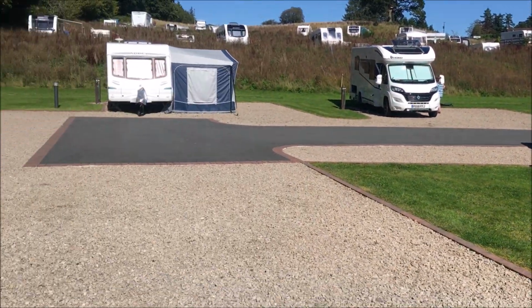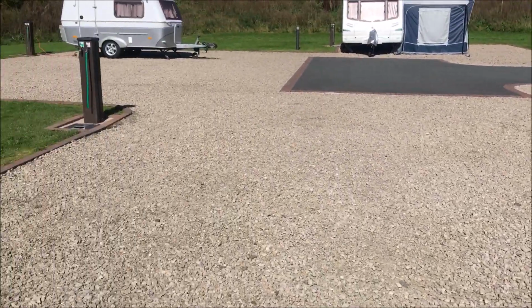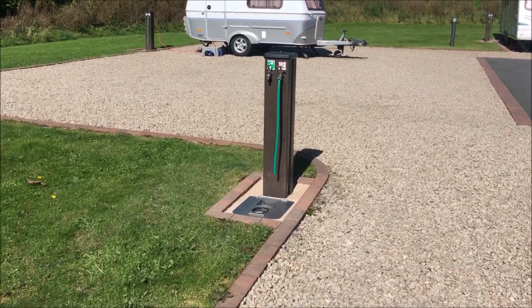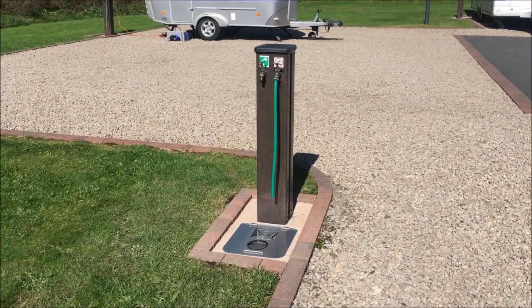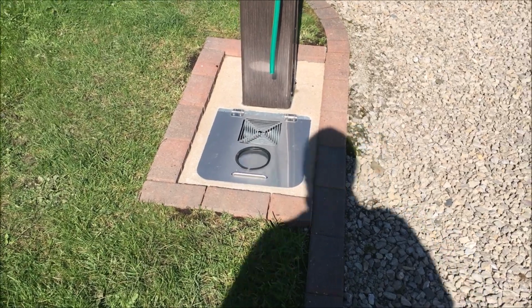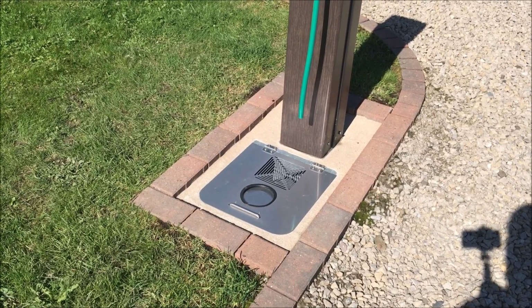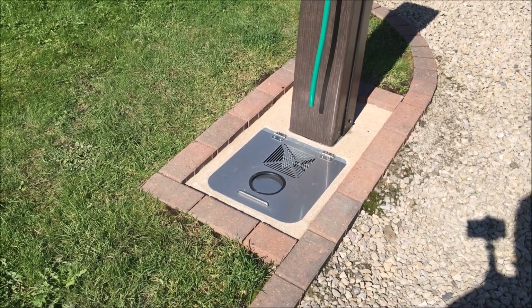Right, the pitches, as you can see, are incredibly large. They're fully serviced pitches, all hard standing. You have fresh water and 2 taps, one with a hose attached, one to attach to your van. The site does allow the emptying of your toilet cassettes, but you have to use the green eco-friendly chemicals.